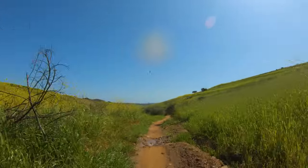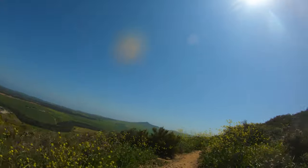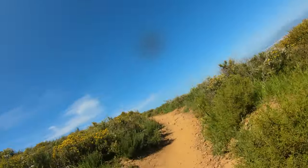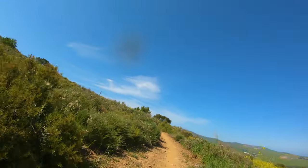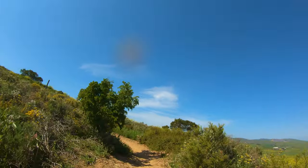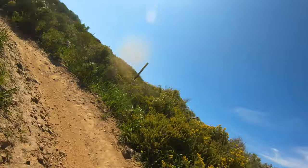After that little fun section, you get into the climb, which is a bit of a pig, and by the time you get to the top here, you will be tired. This climb is tough for the majority of the people, and there are plenty of people walking, and there's no shame in getting off your bike here and walking up the rest of it if you do struggle.